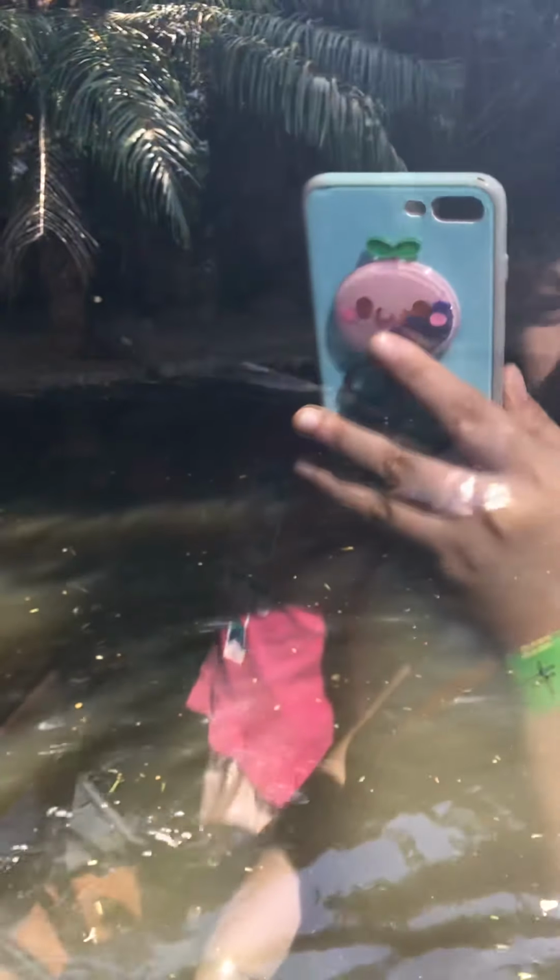That one in the water, everyone. So they spend most of their time in the water to protect their skin from the sunlight. They have very sensitive skin. And they can also hold their breath in the water for up to 5 minutes.